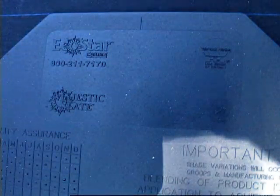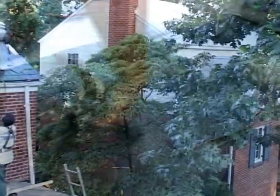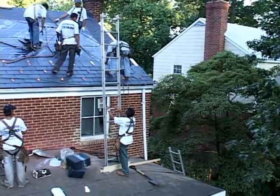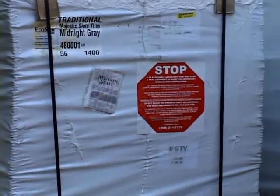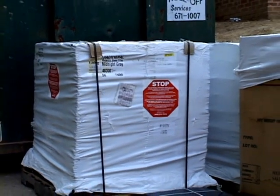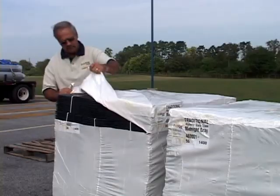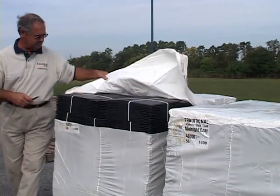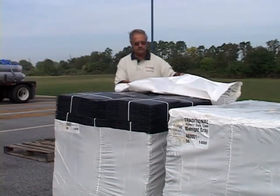Today we're going to focus on the application of Majestic Slate Traditional tiles. The base application techniques that you'll learn can be applied to all EcoStar products, but please check with each product's installation instructions before installing. Upon delivery of the tiles to the worksite, all pallet covers should be removed and product checked.